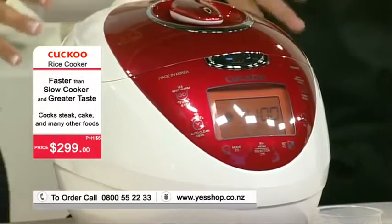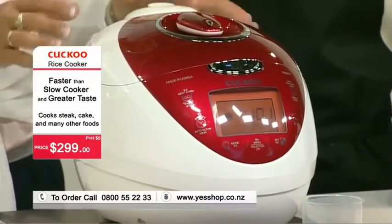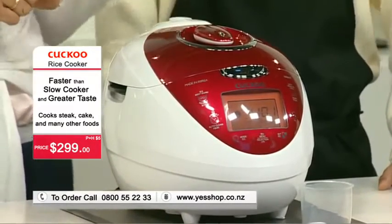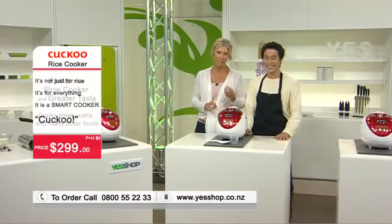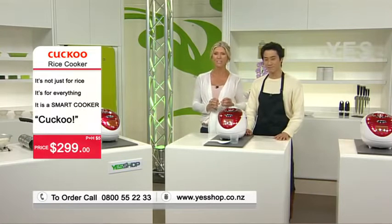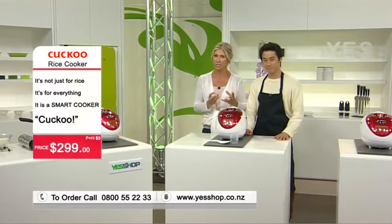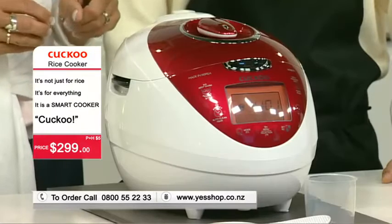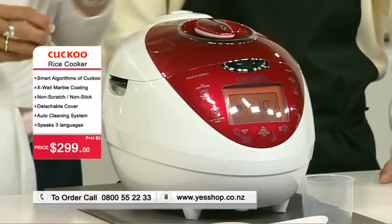Now, this guy produces the absolute best rice that personally I have ever tasted. And of course, in Korea, rice is a staple dish, and it certainly is becoming more and more popular in New Zealand because it's easy, it's delicious, and it's nutritious and good for you. However, what I love about Cuckoo is rice is just the tip of the iceberg.